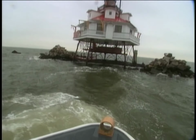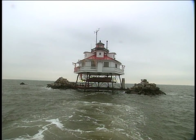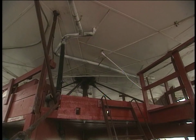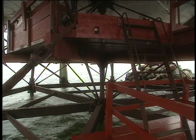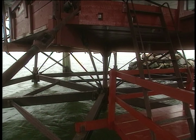Peter Lesher is the curator of the Chesapeake Bay Maritime Museum. If you look at Thomas Point, there's no mistaking you're at Thomas Point if you find it in the middle of a fog or something to that effect. The Thomas Point light is really remarkable in a couple of ways. One, in that it's in a rather exposed location just south of Annapolis. It's very subject to ice.